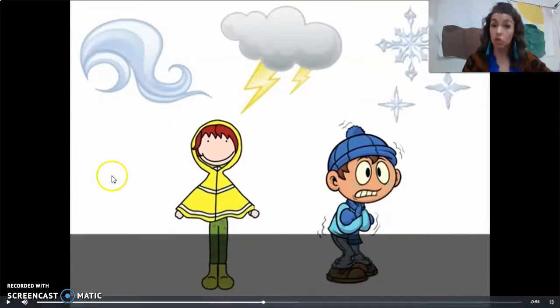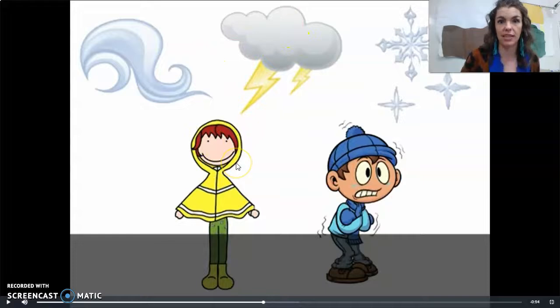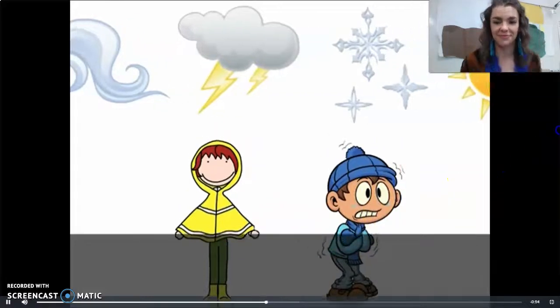We talked about clothes. When should we wear what kind of clothes? Look at this girl here. She has dressed for what kind of weather? The stormy, rainy clouds. Nice job. Look at him. He has worn his beanie, his scarf, and his mittens for what kind of weather? Cold weather. Good job.